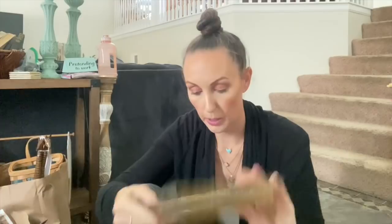So the bigger ones were $1.99 each and the smaller ones were 99 cents each. It doesn't look like there's any chipping to them or anything. So I don't know if I want to DIY them or what. I don't think anybody would buy them looking the way they do, but who knows?